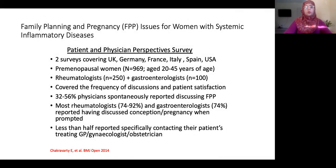Now, we'll talk about family planning and pregnancy, issues for women with systemic inflammatory illness. So there have been some studies looking at patient and physician perspective. Sometimes they can be different. As a physician, we may not entirely understand the whole perspective from the patient's point of view.